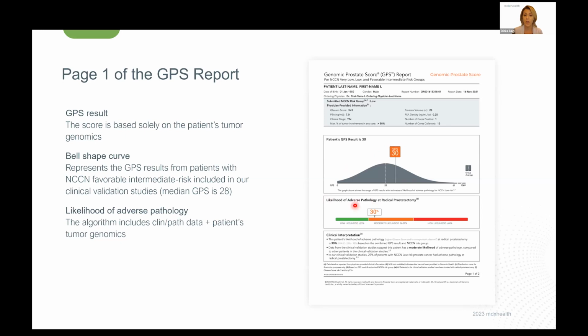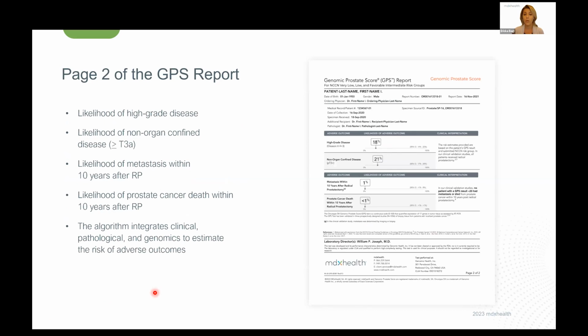Below that, you're going to get that percentage risk for adverse pathology at radical prostatectomy. Again, we define adverse pathology as any primary pattern 4 or any non-organ confined disease. And then when we flip the report over, we're going to get a breakout of that adverse pathology, meaning is it more likely to be high-grade disease, or is this more likely disease that has exited the capsule or moved outside of the prostate gland? Below that, we are going to get the distant metastases risk at 10 years, as well as the prostate cancer death risk at that 10-year mark. Again, aiding in those treatment decisions.